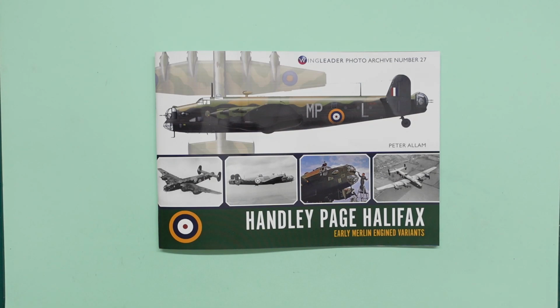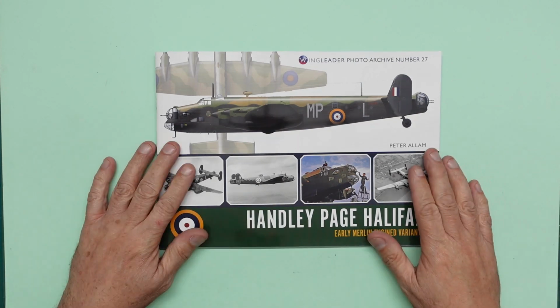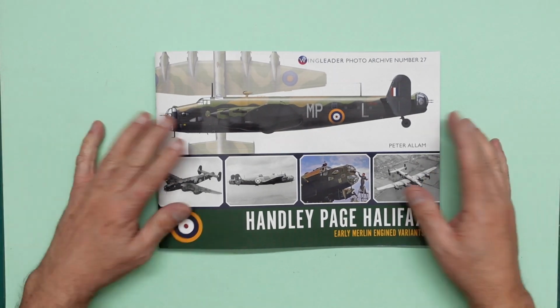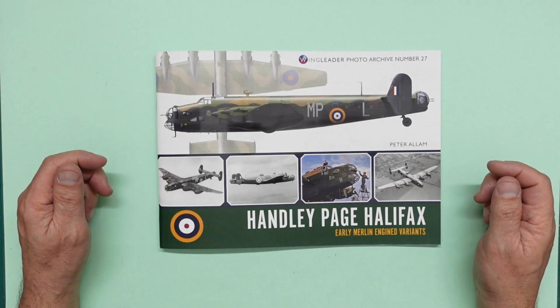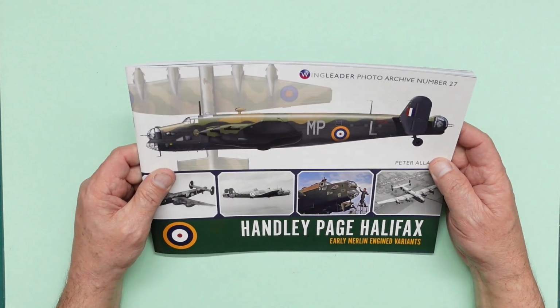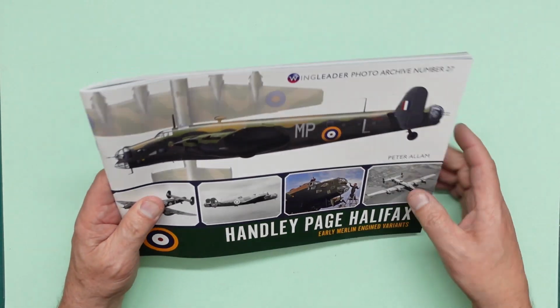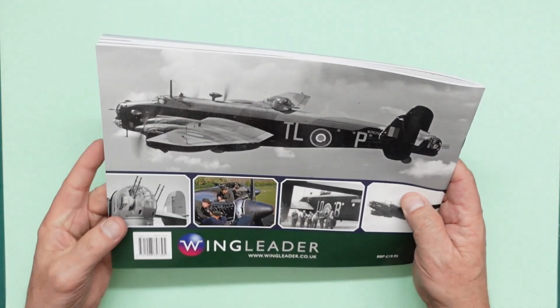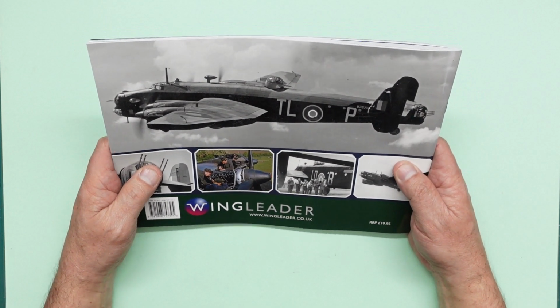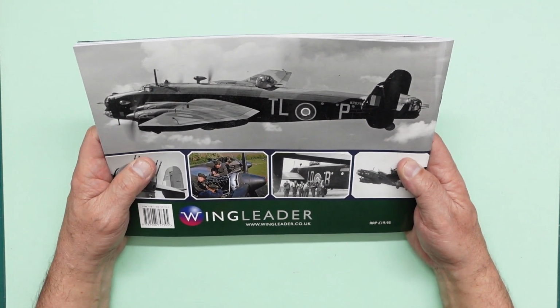And here we have number 27. This is a brand new book, launched at Telford 2023, Scale Model World. I picked this one up there from Mark, and what a lovely book this is. Now, this is, as I say, the 27th in the series. The 26th was the Spitfire, and the 28th is going to be the Boston, I think.